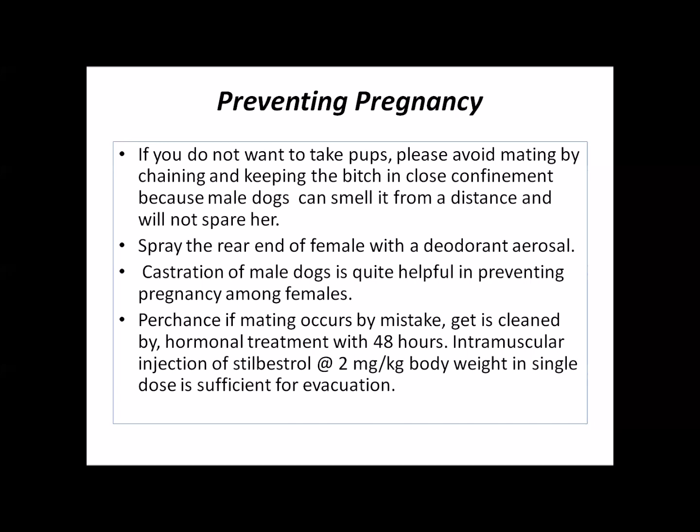These are the simplest and most common methods, which people plan well in advance and go for, spaying or castration. But even then, some people don't want it because they think that the health of the dog may not be good if you go for spaying, since there will be an imbalance in the hormones. So during that time, people may not go for spaying. If it happens, then they will go for either hormonal treatment or surgical treatment.